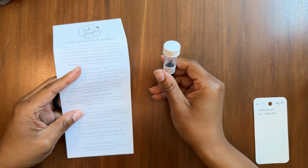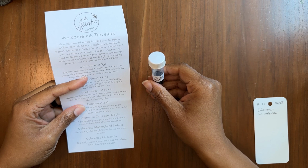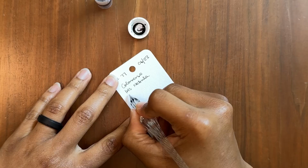All right, so our last ink is Colorverse Iris Nebula. This dusky grayish purple ink shines with silvery multicolored pigment pearl.